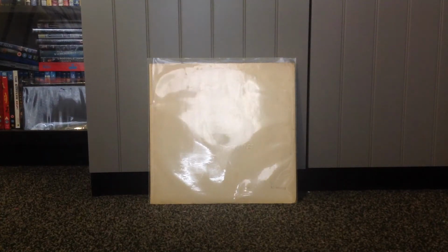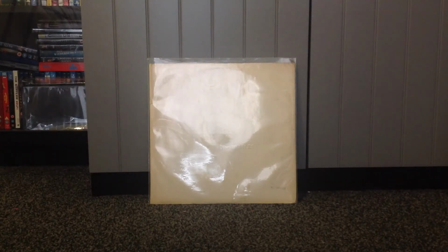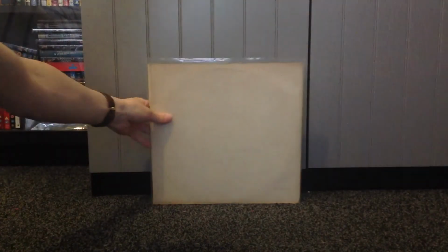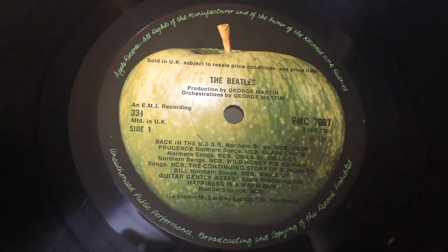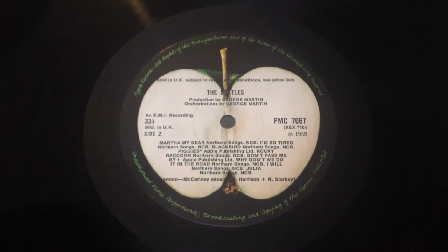And this is the latest White Album I've got to show on my video, in terms of number, that is. This is number 606,671, and this is a mono copy, because the monos came back in the 600,000s for a while.